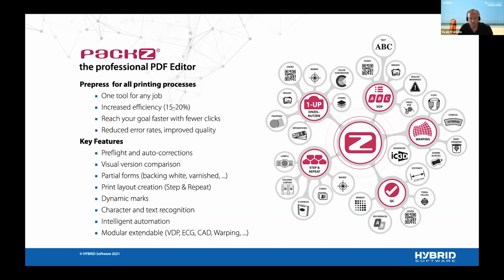There is a whole lot of features to PACKZ as an application, which really can boost your pre-press in many, many different ways. Usually we see that companies switching to PACKZ will increase efficiency somewhere between 15 and 20%. And that is actually something that our customers give back to us. So it's really worth checking out. PACKZ itself is a standalone application with so many possibilities that we can never cover in a 30-minute session. So we will focus on the values of PACKZ, which is the latest release, for digital press.